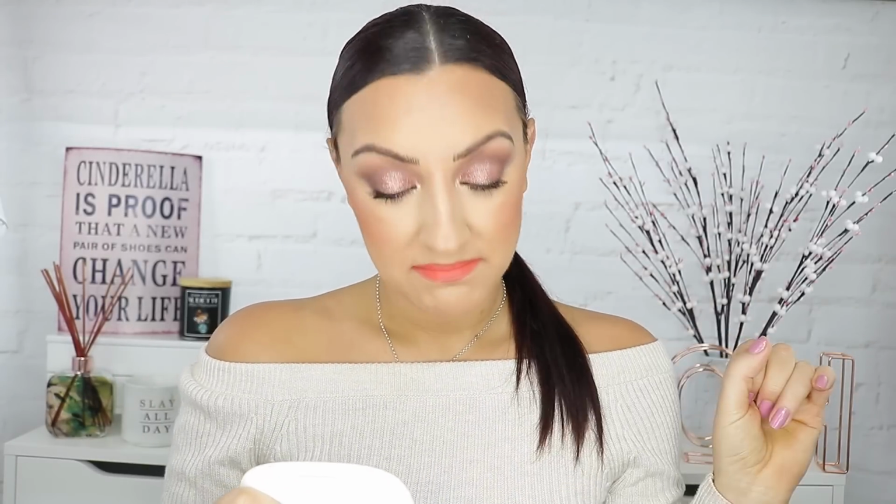It wears really well. I've kind of forgotten about this in the summer because it's too light, but now I'm back in love. I'm back in the game. I'm obsessed with this. I think it's absolutely beautiful and actually really good value for money from Marc Jacobs, 0.8 ounces, 25 grams. Really great value for money.